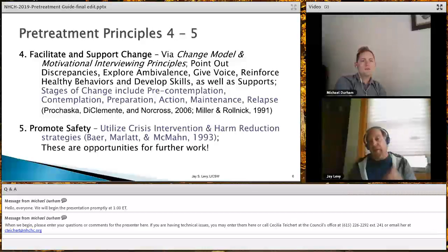Two, the second domain is housing. Where are they in terms of their interest in housing? Are they pre-contemplative? Have they given up? Is there a sense of maybe learned helplessness or such a meaning and belongingness to the homelessness environment that they're not even really thinking about being housed?